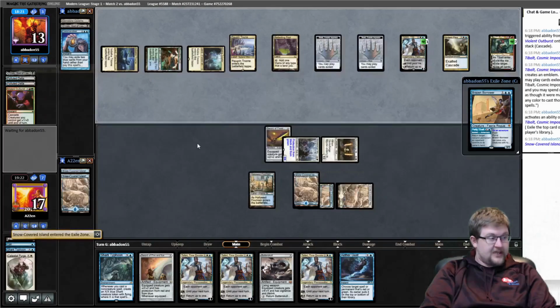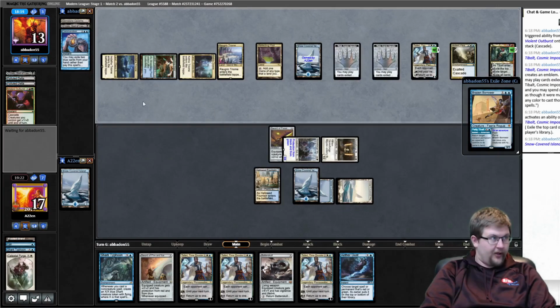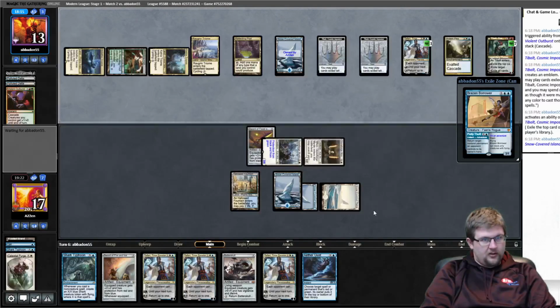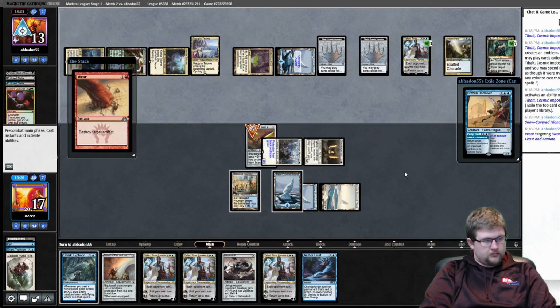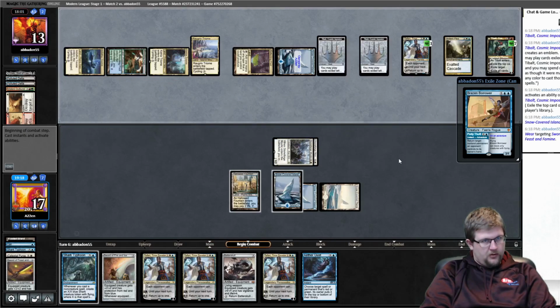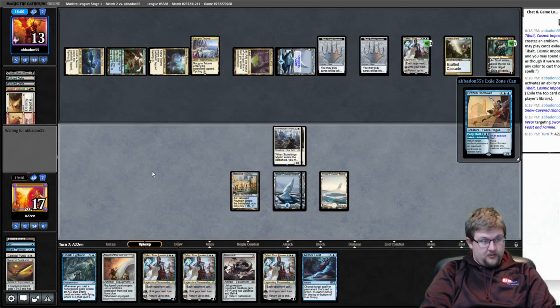They got a Commandeer in my own island. Alright, cool. If they have 2 blue cards in their hand, they can use it. We'll see if that's the case. Alright, and they get to destroy my sword. Beautiful. A land would be amazing here.